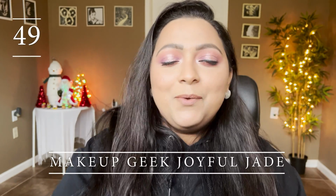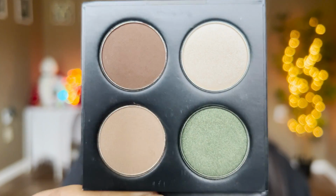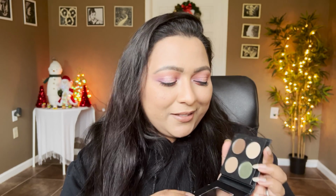On number 49, we have a Makeup Geek's eyeshadow quad in the shade Joyful Jade. Now, again, this is not the color story that I go for because I'm not big on greens. I have just reached out for this palette only once, I won't lie, but is the quality good? Yes, it is. The color story, not interesting. So that's why number 49.